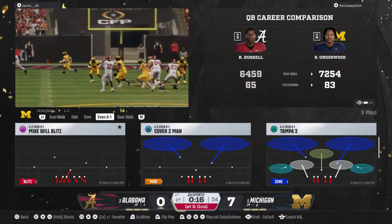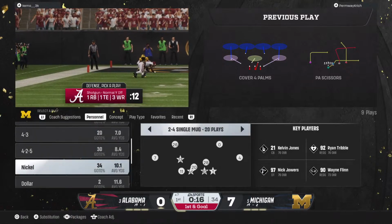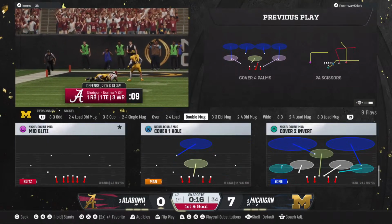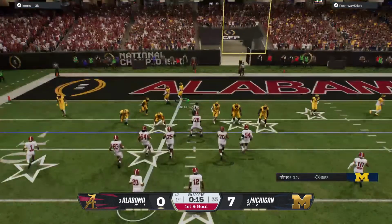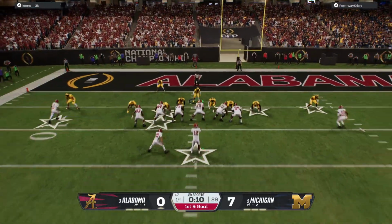Well, Chris, this defense is going to have to change something up. The quarterback is way too comfortable. These wide receivers are winning on the outside. This passing game is in rhythm, so the defense has got to change. Whether it's coverage and or blitz, do something different.